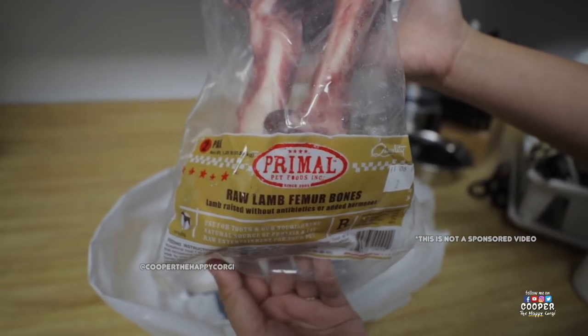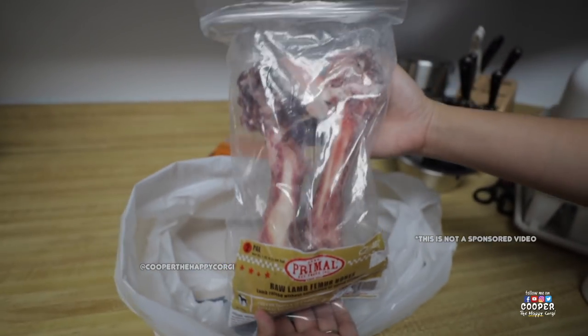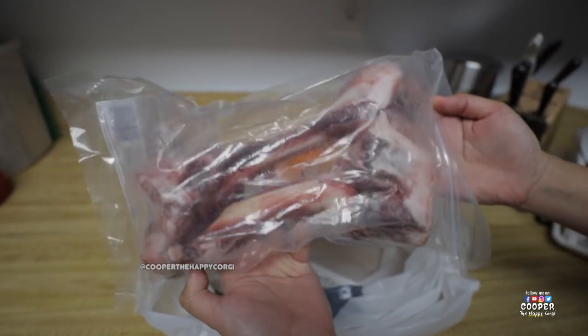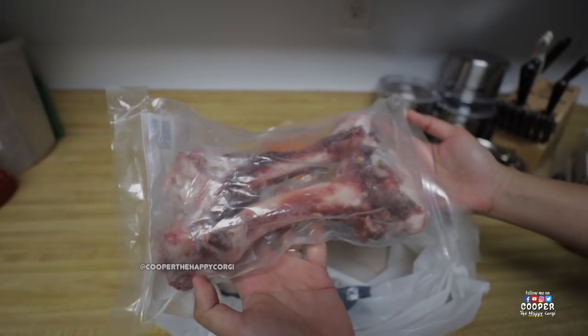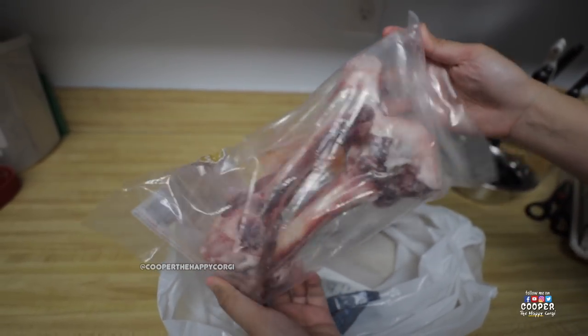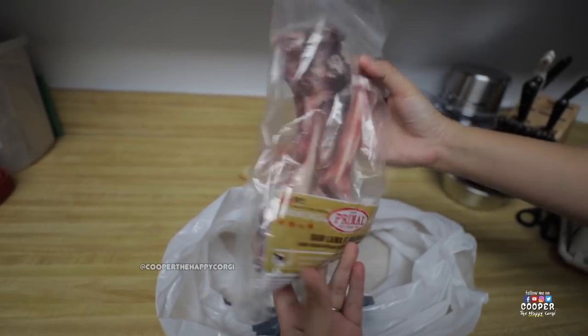Okay, so these are the raw lamb femur bones. That's the cartilage at the end that Cooper can chew on. And I see that there's some meat on the bone itself. So that's a good thing. Let's go ahead and let Cooper try one of these now.